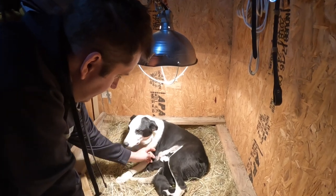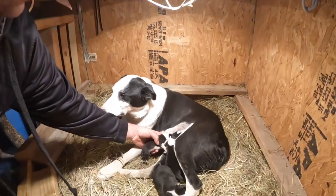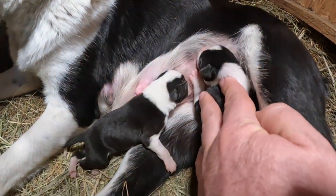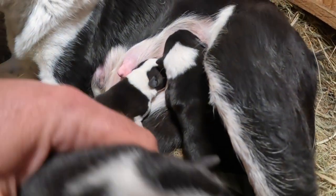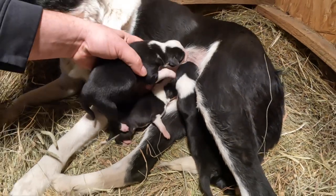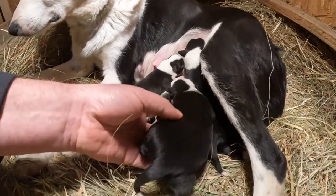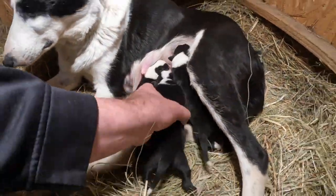We have been trying to help this little runt. Is she on a ninny right now? Yeah, she's nursing good. But if you just look at the size difference. Can't even see her. Yeah, she's not growing. These big ones are growing like crazy.